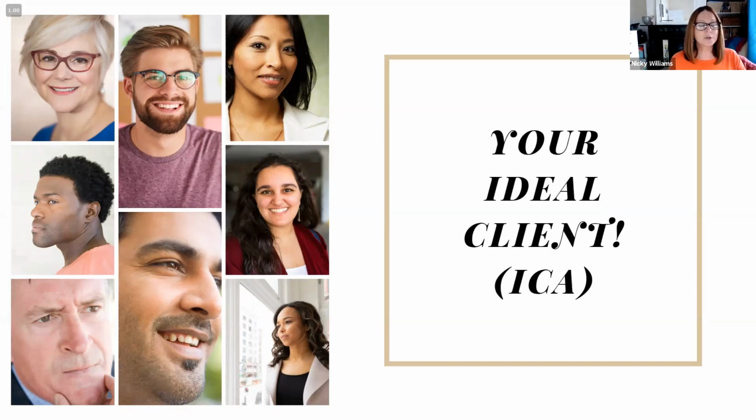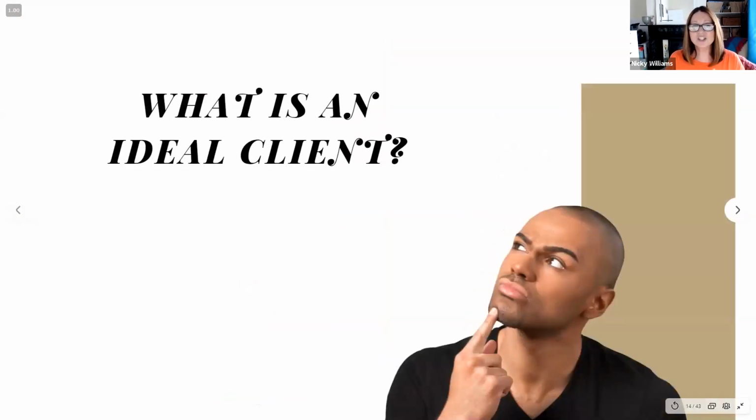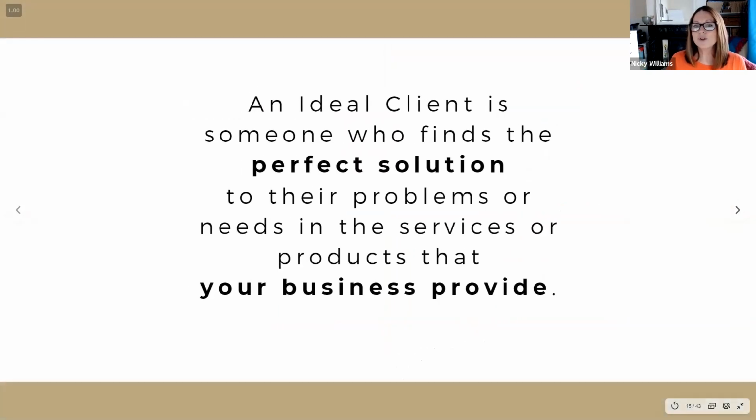Now, if they are aged between 25 and 45 and you're going, anyone, 25 to 45, anyone, just let me know. Are you in the house, right? We don't need that. We need to know what age they are, what sex they are, what their nationality is, where they live, etc., etc. And then you start honing down who you're talking to. And then those people start listening, okay? Because they think, you are actually talking to me. So ideal client quite often is someone who finds the perfect solution to their problems or needs in the services or products that your business provides, okay?